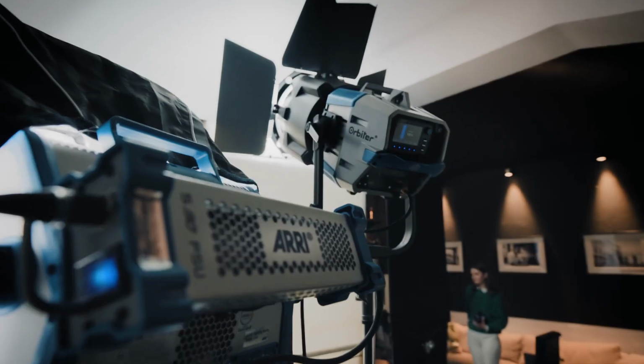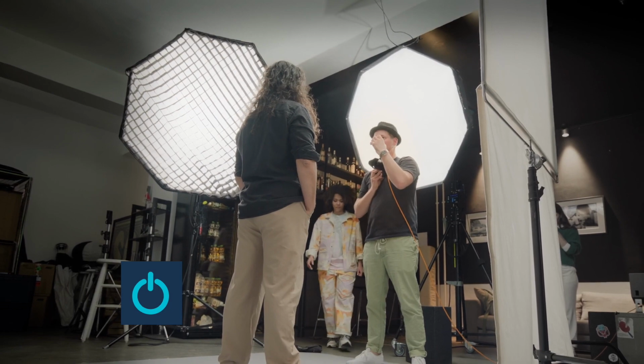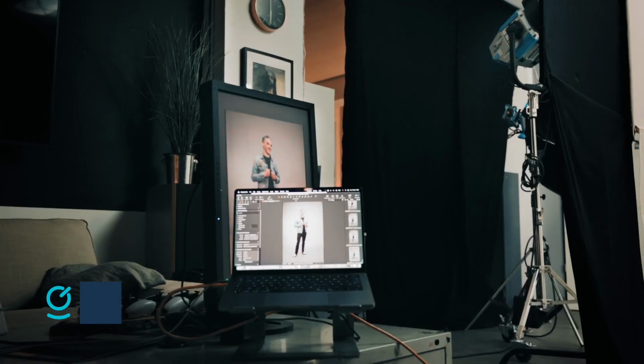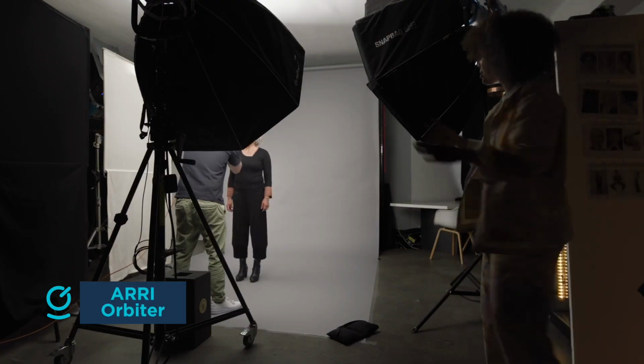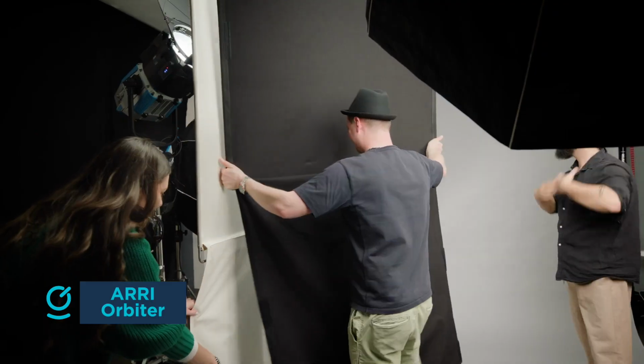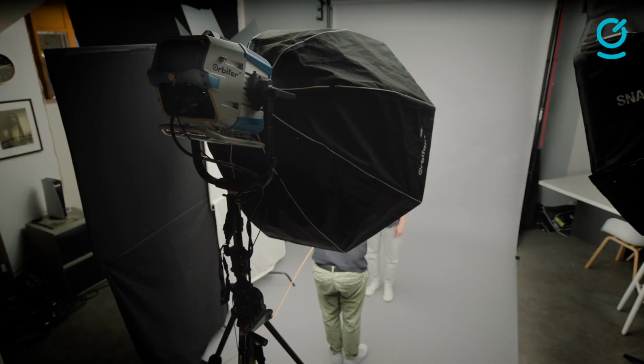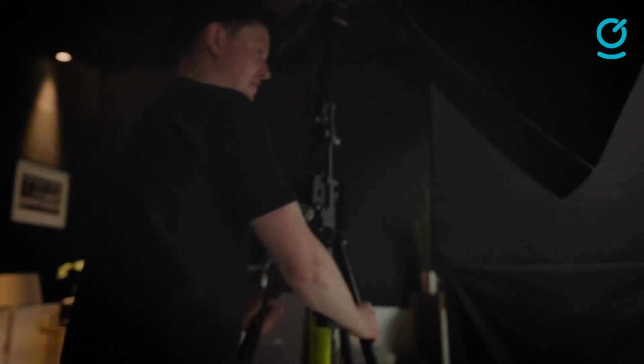The ARRI Orbiter is a high-end professional lighting source, ideal for photography and in some instances film creation. The Orbiter is a COB LED point source. This means that without any modifiers attached, it emits a single source of light that casts hard-defined shadows. When unmodified, the light has an 80-degree spread.